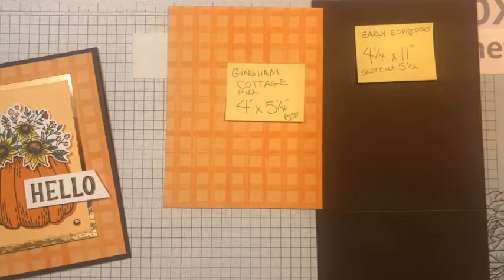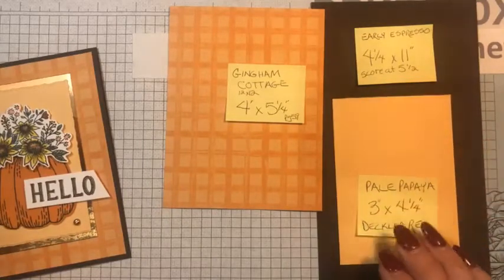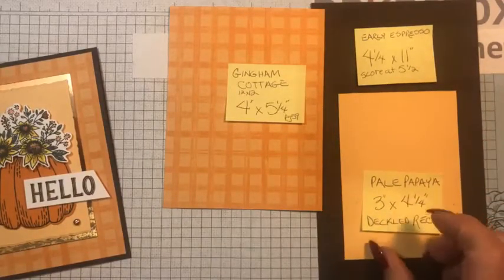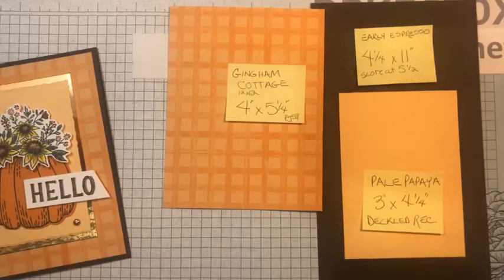This pumpkin, I stamped it onto pumpkin pie, but if I would have had a little bit more time, it would have been so pretty to color with the blends. So I just stamped it, inked it up in Memento and stamped on pumpkin pie. Okay, this piece is Pale Papaya, and we're going to use the deckled rectangle dies to cut this piece out. And this is 3 inches by 4 1/4.